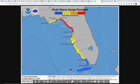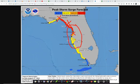So I'm going to focus more tomorrow on the impacts of the storm once we can start to narrow down the track even further. But I do want to talk a little bit tonight about surge, because surge is much less sensitive to the exact track of the storm. We don't need to know if it's going to make landfall here or down here to know that it's going to be some significant storm surge along the Nature Coast and the west central Florida coast.